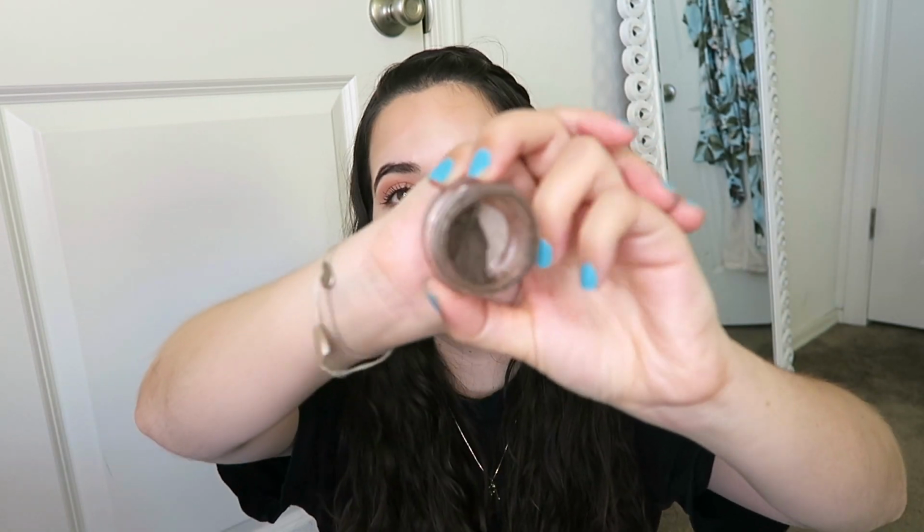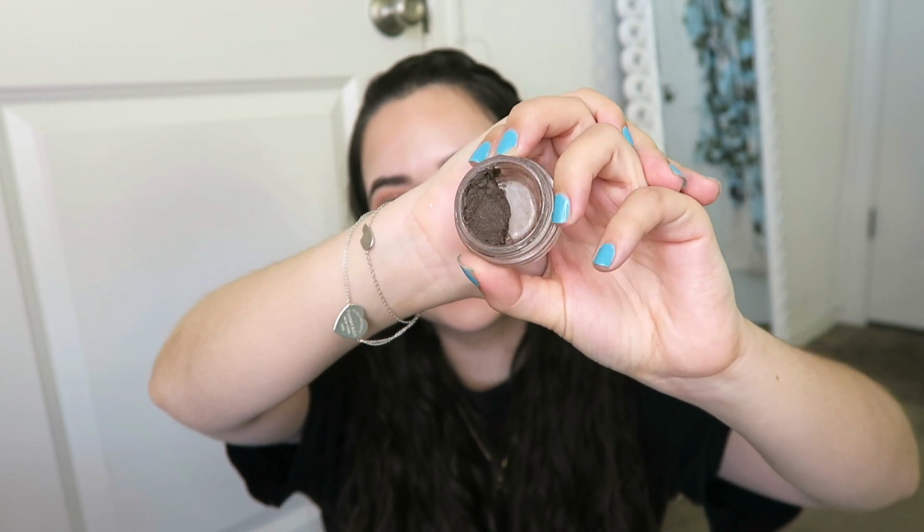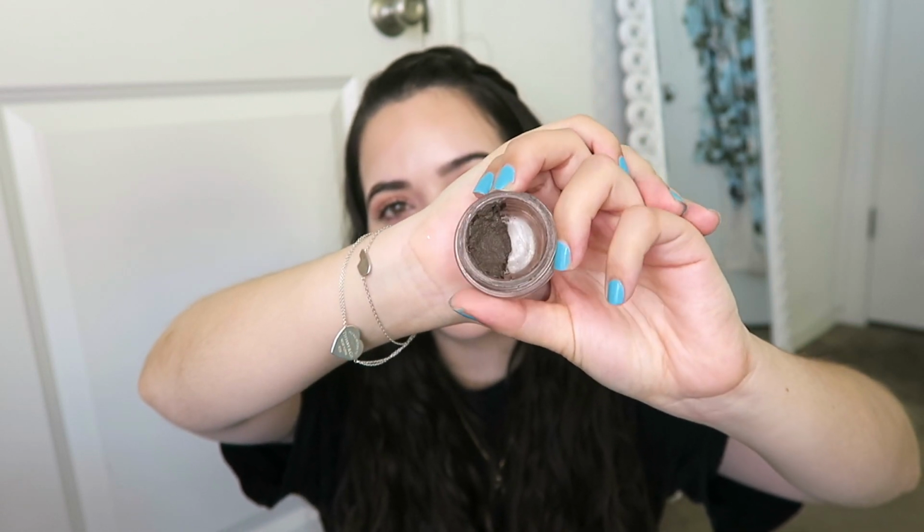Here is the one where it's going to be a little bit harder to keep progress on, but this is my Anastasia Dip Brow Pomade by Anastasia. I only use it on the outer portion of my brows, and this is where we're at. I only use the tiniest little amount on this, so progress on this is going to be slow.